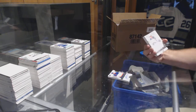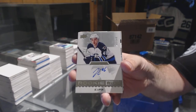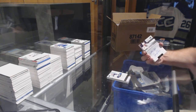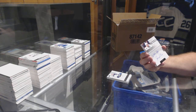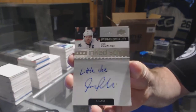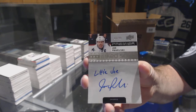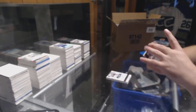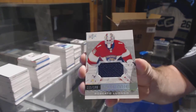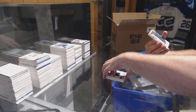For the Winnipeg Jets, $3.99 J.C. Lippin. Rookie auto. Nice. We've got number to 99, a premier inked script for the San Jose Sharks, Joe Pavelski. Second one of those we've got. For the Panthers, number to 199, Roberto Luongo. I think this is the second one we've got of this tonight, too.